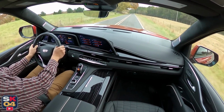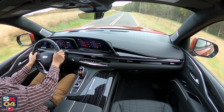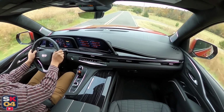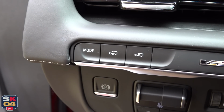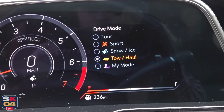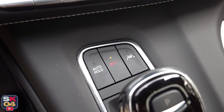The 10-speed, with its closely spaced ratios, makes the Escalade feel significantly more responsive and more refined in day-to-day use. The closeness of the gears also allows for smoother and quicker gear changes, which also helps with trailering performance. There's a number of preset driving modes that mirror that of the standard Escalade, including Tour, Sport, Snow Ice, Tow Haul, and My Mode.